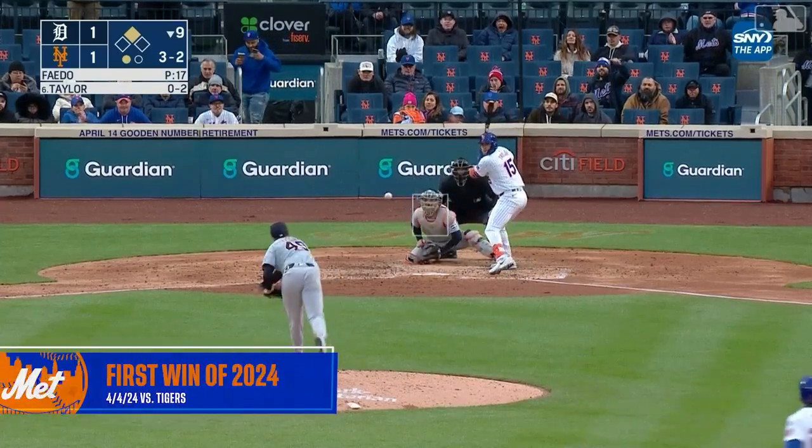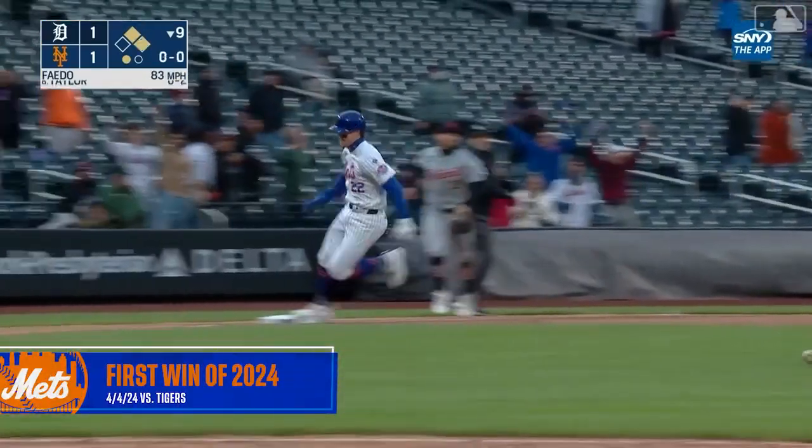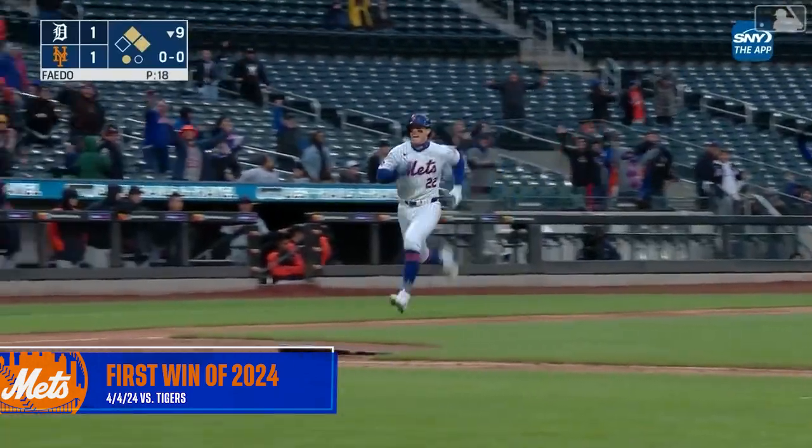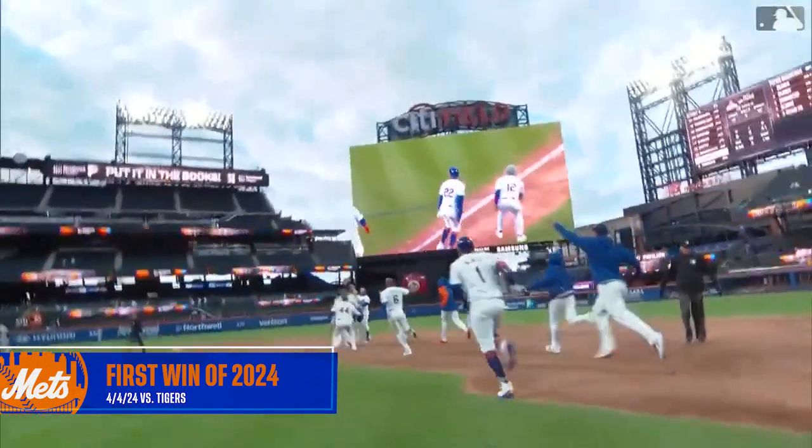3-2 coming to Taylor. That's Holt. Base hit down the left field line. Here comes Beatty around third. He will score, and the Mets have their first win of the season.